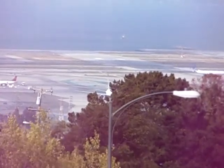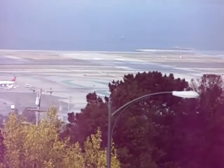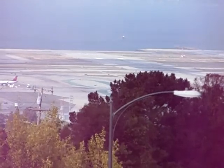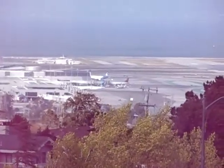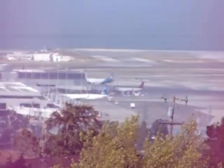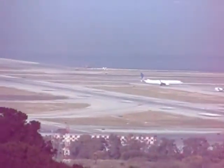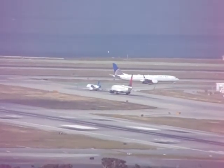This is the third time I've shot at SFO for you, and I've never seen them just use 28 for departure, so it's something new. I'm at the limits of my zoom in this location.